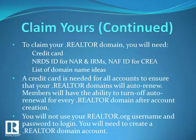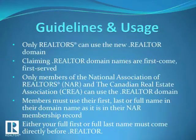You will not be using your realtor.org username or password to log in. Instead, you'll be creating a .realtor domain account. Only realtors can use the new .realtor domain. Claiming that .realtor domain again is on a first-come, first-served basis, and only members of NAR or the Canadian Real Estate Association can use that .realtor domain. You have to use your first, your last, or your full name in the domain name, just as it is in your NAR membership record.